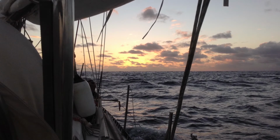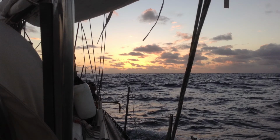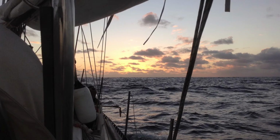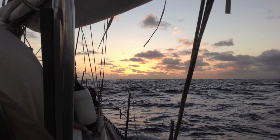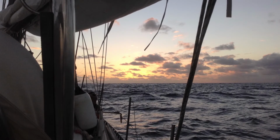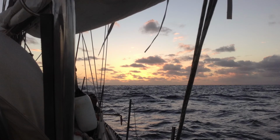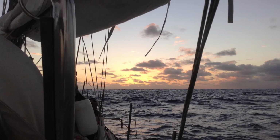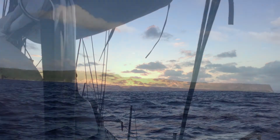Again, I would average about 150 miles a day, average about 6 knots. Occasionally it would get up to 9 knots when I went down a wave face, but generally I averaged right around 6 knots, so that was pretty good. And I've been really looking forward to going to Tonga. It's a very important place in Polynesia.